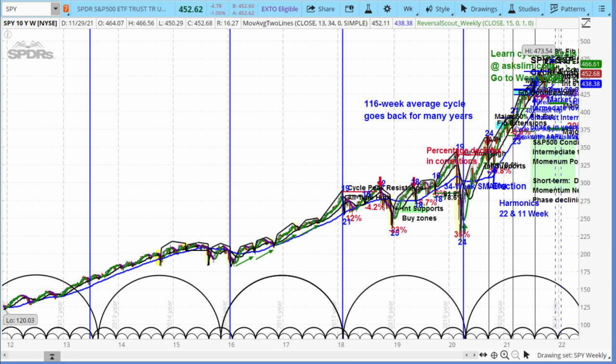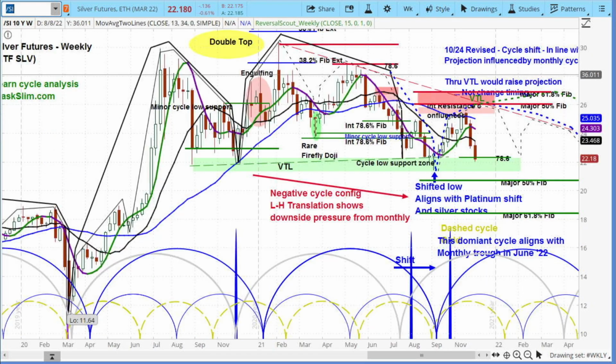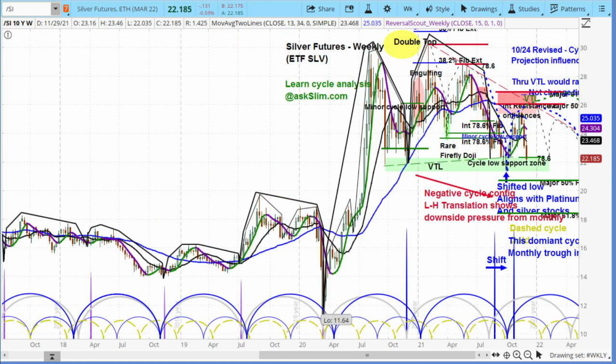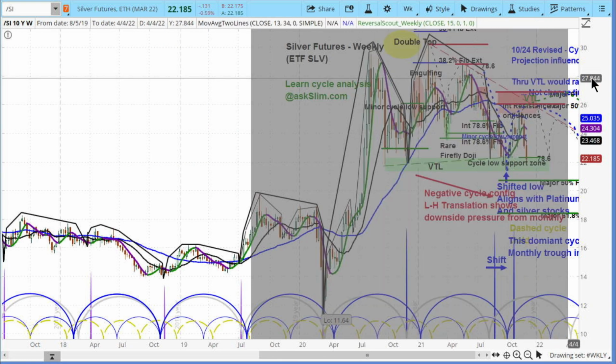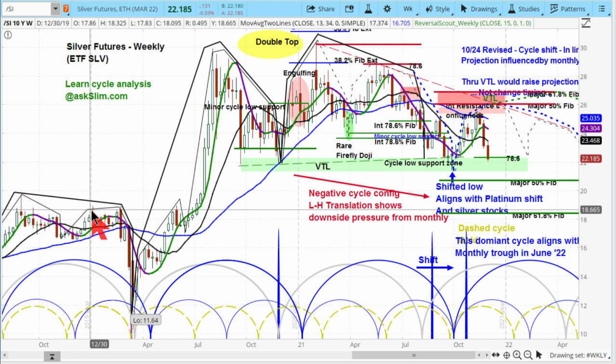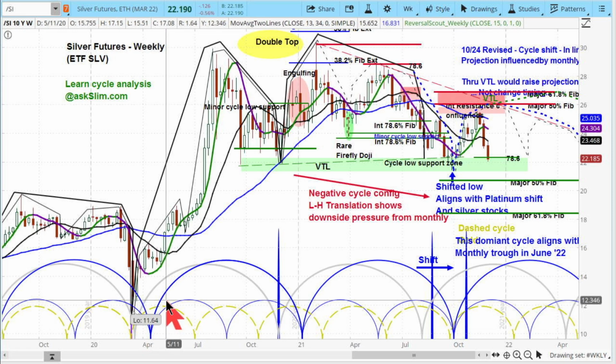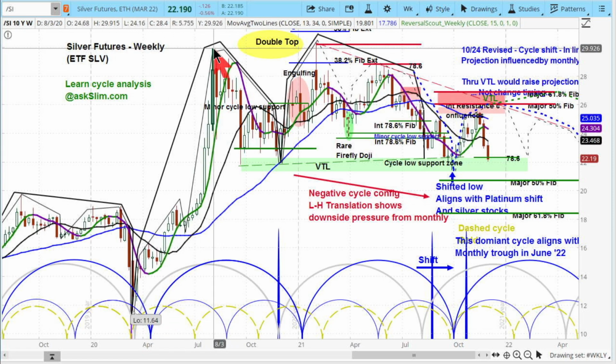Let's start out right over here. We're going to jump out of this and put up /SI for silver. So what I want you to see right in here is this big move that happened after the pandemic. Silver had fallen during the pandemic from around 19 all the way down to under $12, and then rallied very, very quickly up to the $30 number.